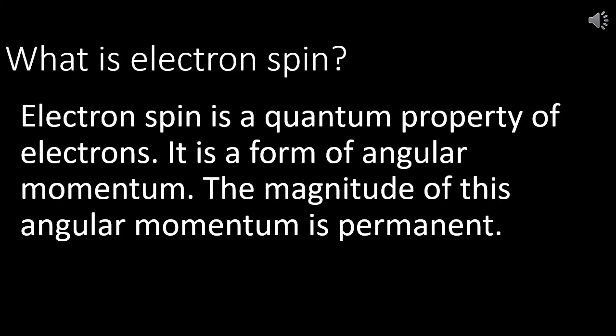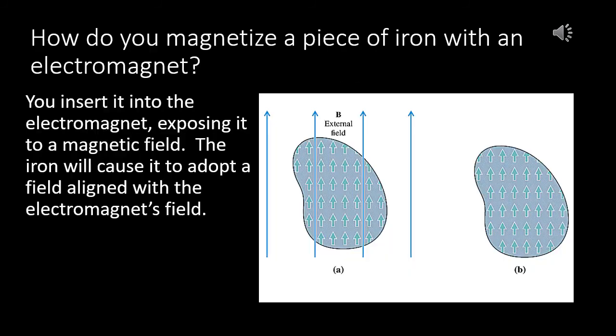Electron spin is a quantum property of the electron. It is related to its angular momentum, and this angular momentum is a permanent value.